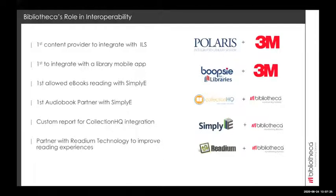The second step was partnering with mobile library apps like Boopsy. Boopsy doesn't really exist anymore, but we still partner with people like Solus and Communico and Capira that are really leaders in the library space. So we opened up those APIs to integrate with mobile apps, and again, that started further competition in the space. And this all comes from really customer demands. The customers wanted to see it, we wanted to react quickly, and we partnered with different vendors to allow these things.